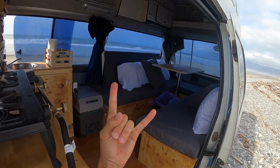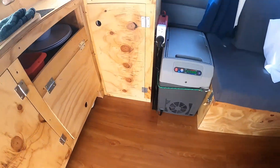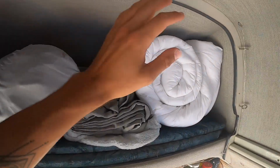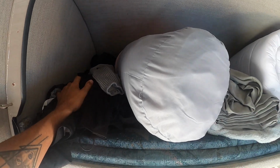MTV Cribs, what's poppin'? So we walk in. Welcome to the van. Got some nice wooden floors here, and let's start from the front and work our way back. Up top, we got all my bedding and quick access stuff like my rain jacket, wool socks, sweatpants, basically anything I would need if I'm cold.